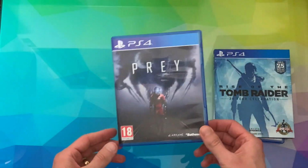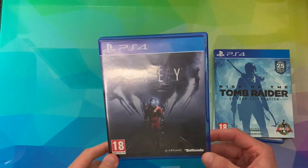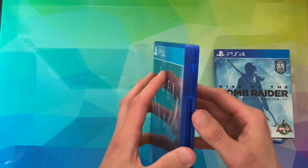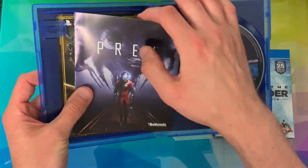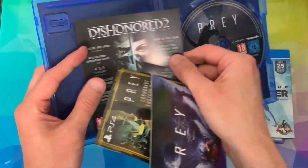Next is Prey. I haven't actually tried it, but there's meant to be a couple of VR missions or something that you can download. This is the base game anyway, for Prey. Got quite a few little pamphlets.